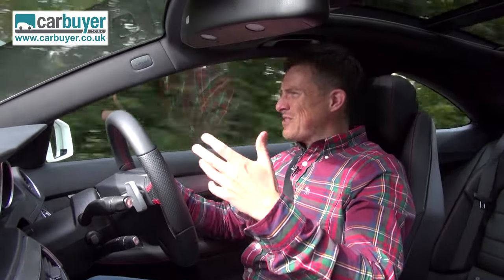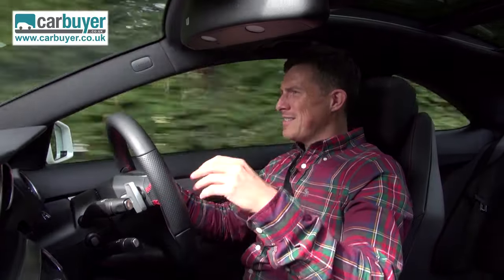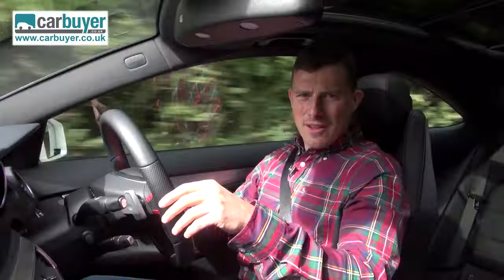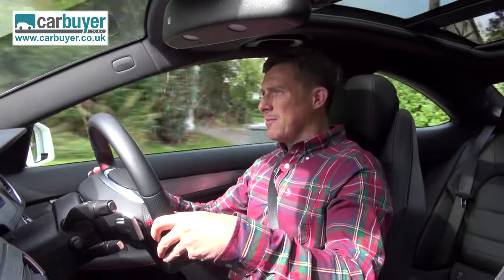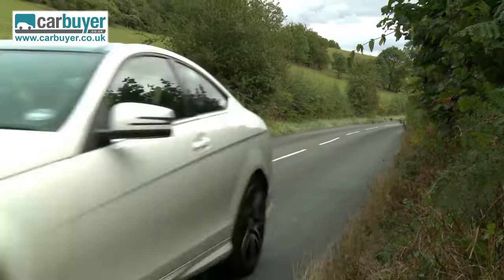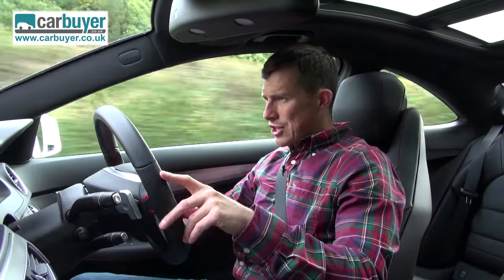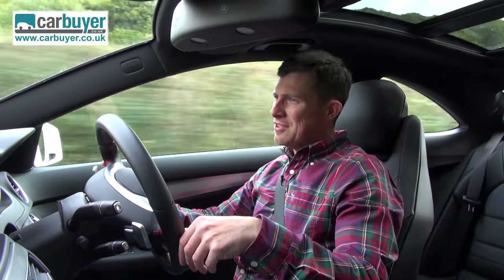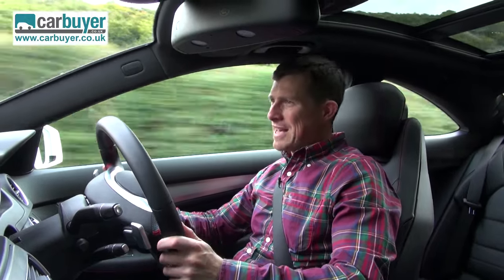And another thing that you do notice after a while is that the big fat wide tyres do make a bit of a noise when you're travelling at speed, and after a while that can become a little bit annoying. Perhaps the biggest problem with this car though is its price, because it is rather expensive and will cost you quite a bit more than a similarly equipped Audi A5.